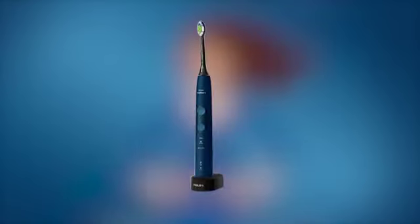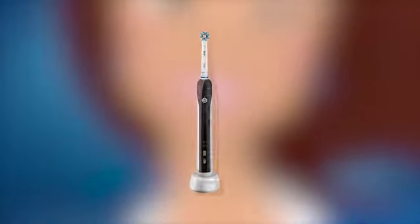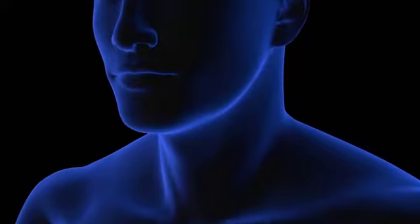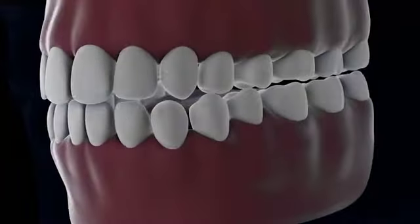So we came up with 5 best electric toothbrushes that will help you to maintain your oral care while reaching out the hard to reach areas, pressure for your gum and 2-minute timer for your brushing. Let's check them out.